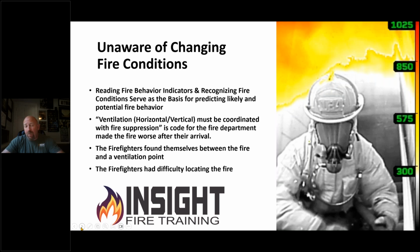And the last two are probably the most profound. The firefighters found themselves between the fire and the ventilation point. That's a chimney or unidirectional exhaust. Go on NIST's page, go on UL FSRI's page, read the reports. Anytime you read unidirectional exhaust in the flow path, in the full exhaust, it's never good what happens.